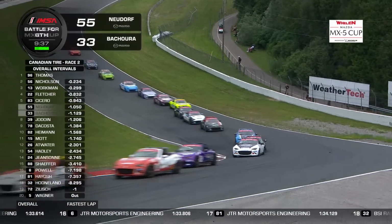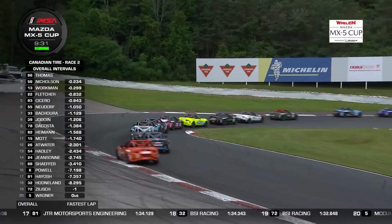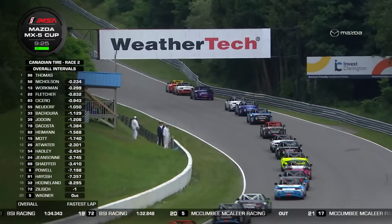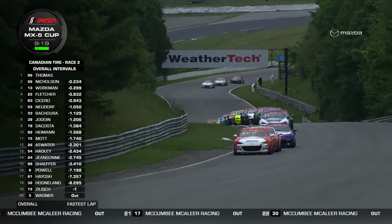Inside the last 10 minutes, Shea, this is starting to get a bit spicy. It is, and all of a sudden, Nate Cicero is up into the 5th position with Jeremy Fletcher just ahead of him. Now, with Fletcher's impending penalty, we do have to keep that in the back of the mind, but Nate Cicero could use his teammate to try and carve through the field. 2 cars are always stronger than 1.